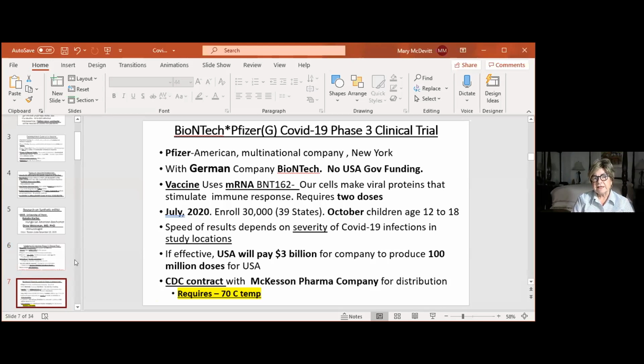It's BioNTech that actually develops the vaccine, and Pfizer has some manufacturing and distribution parts of it. So we all know Pfizer, it is an American company, although it's multinational, and BioNTech is a German company. And the vaccine, again, uses messenger RNA. They all put this little set of numbers on it when they develop it. Essentially it's injected and our cells make the viral proteins that stimulate the immune response from our bodies. Again, this requires 2 doses.